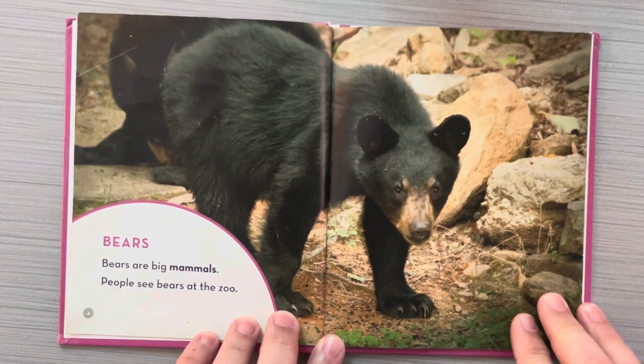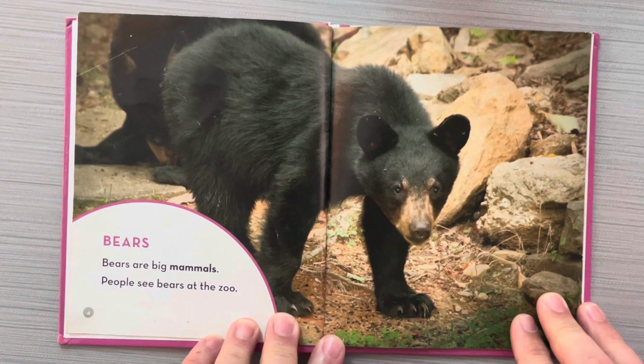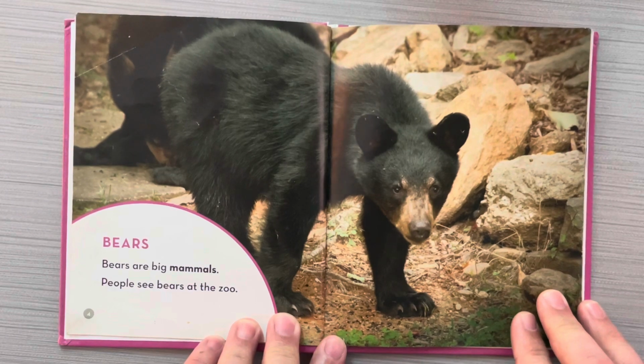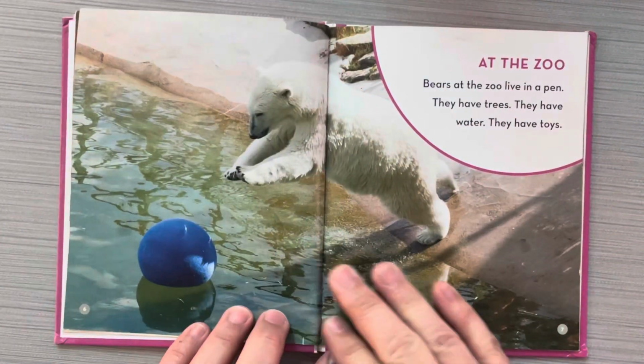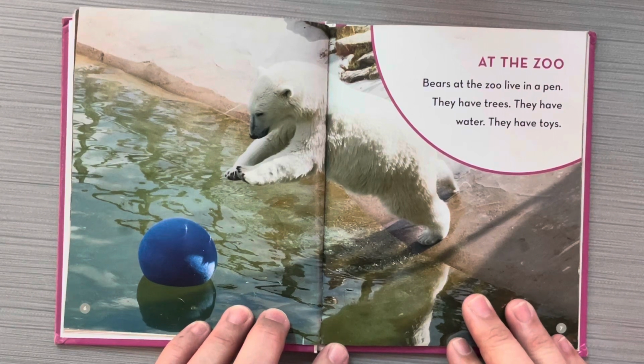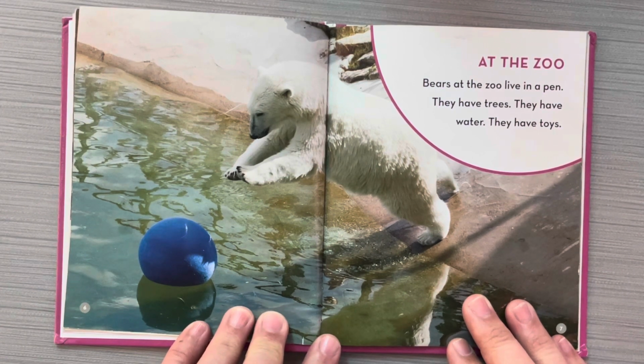Bears. Bears are big mammals. People see bears at the zoo. Bears at the zoo live in a pen. They have trees. They have water. They have toys.